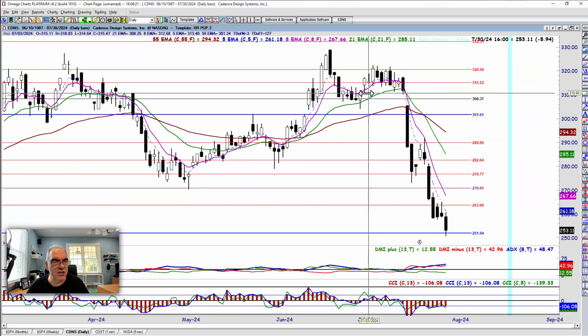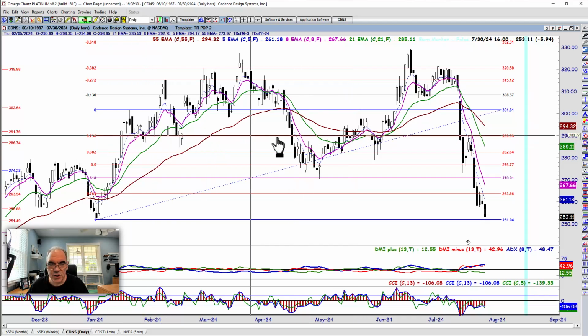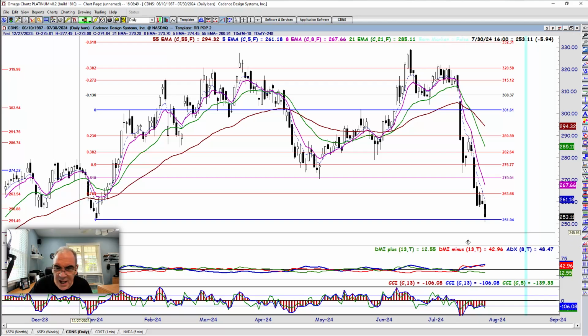On CDNS, let's go look at the entire pattern, right? We've already busted right through this fib. So what we're going to look at here is, 52 to 63 is 11. We don't need to fib it there. So we're going to look at if we can get a bounce off of, well, actually, let me do this first. You see there's a fib line way back there at 246.10. I'm going to snap a line at 246.10, right? That would be my downside target.